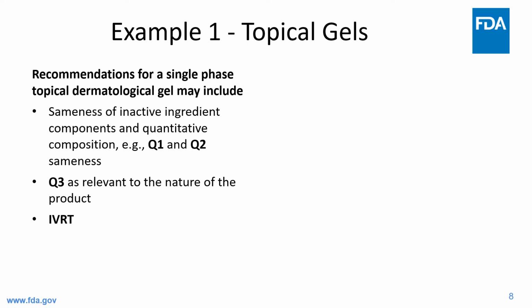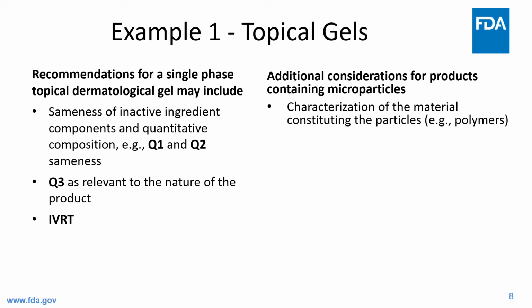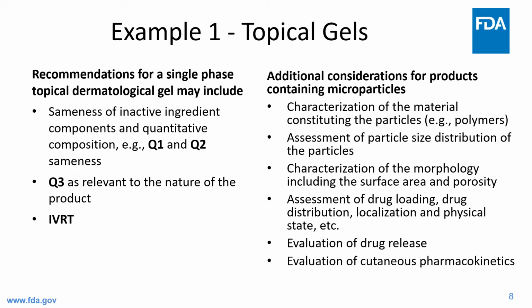So while for a single-phase topical dermatological gel, our research may indicate that recommending formulation sameness, Q3 characterization, and evaluation of drug release may be sufficient to mitigate the potential failure modes for BE. For these topical gels containing microparticles, we may need to consider additional studies. We may need to understand the materials that constitute these particles. We may need to assess the particle size distribution of the microparticles within the drug product. We may need to understand the morphology, the surface area, the porosity, the drug loading, the drug distribution, the localization of the drug, as well as the physical state of the drug on these microparticles to be able to ultimately understand what factors may influence drug release and bioavailability.